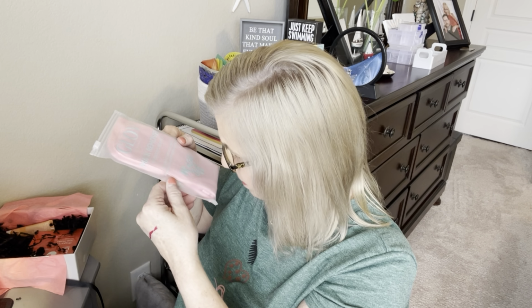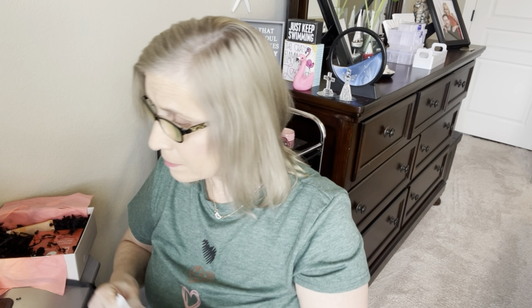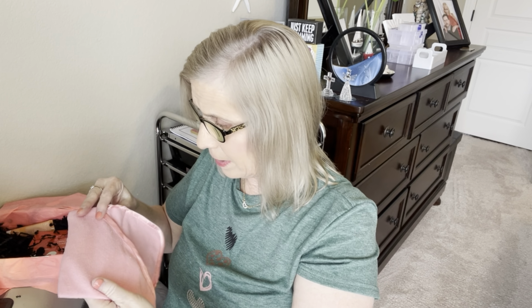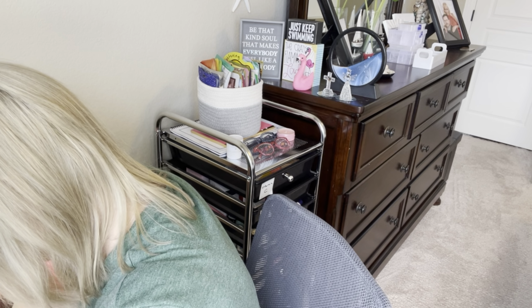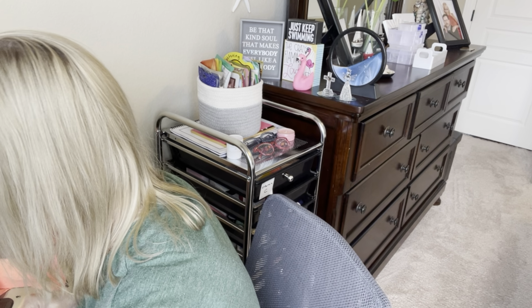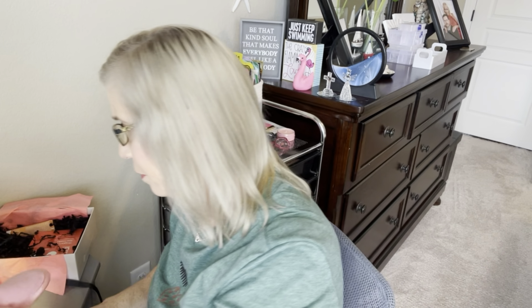The next item is this here. Oh, it looks like one of those makeup eraser type things. Okay, I do not see this on the list. So let's see who makes it. See if I can read it through the color. It is a mask remover. Okay, so this is what you wipe your face off with. It says glow or glove. Says glove. Okay, so that would help to remove masks.